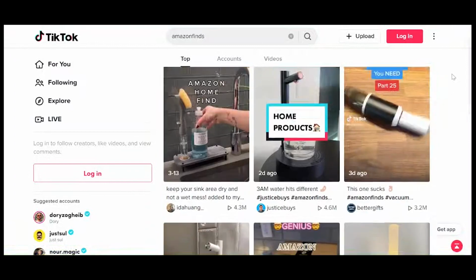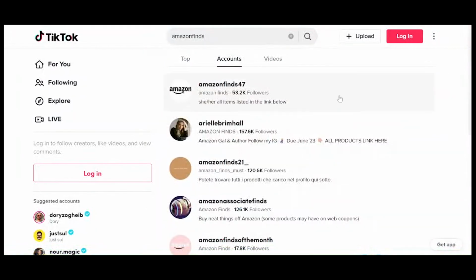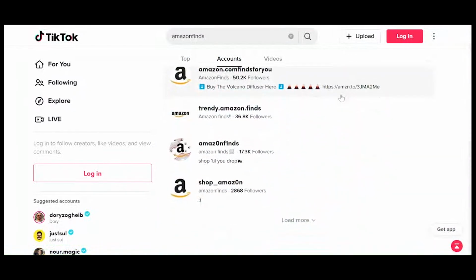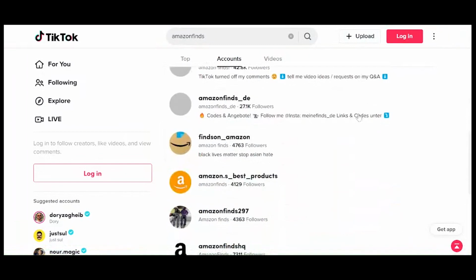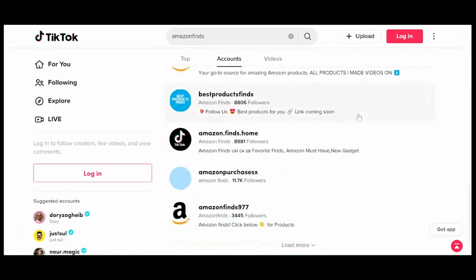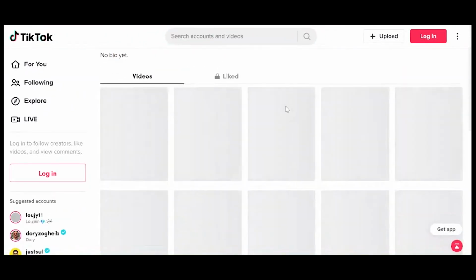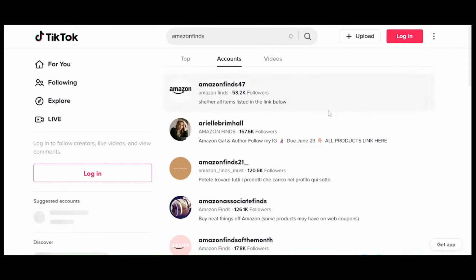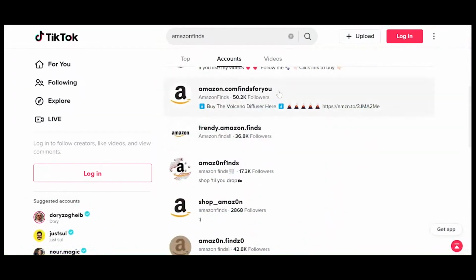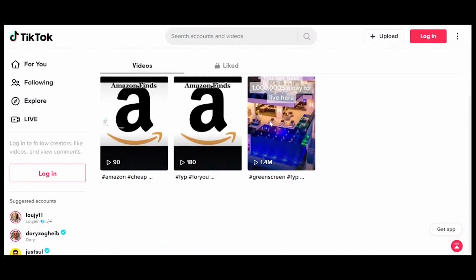Finding great influencers on TikTok is super easy. You just go into TikTok and type in a trending keyword such as Amazon Finds. You'll potentially find some products, but choose accounts and then you'll find literally hundreds of accounts. You need to choose the account that works best for you with the marketplace that you're selling in and the types of products. You just click on the account and you see the best way to contact them. Sometimes you can DM them directly through TikTok, or sometimes you have to go to Instagram to find another account, or maybe even an email.